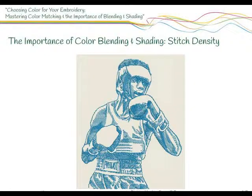In this case, for simplicity and to keep our stitch count down, we stayed with one color, all going horizontally to get the most out of that color, and each one building on top of itself in order to give you the musculature and the definition and form that you see here.